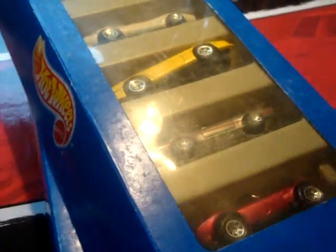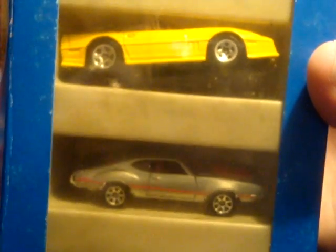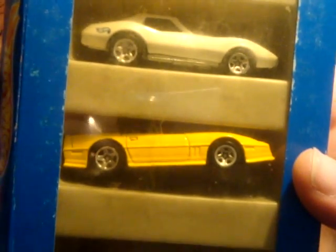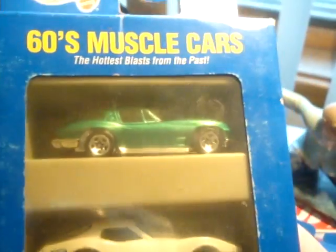So we opened a couple of them and swapped some cars around. Mrs. Z took a few cars, I took a few cars, and these are the ones that I went back with. She really did like that Cobra, but didn't have enough room in the pack, so she just let me have that one. Then the Olds 442, she liked that one too. And then the custom Corvette, my favorite, Corvette Stingray, the Corvette split window.